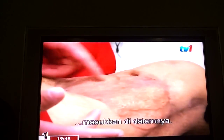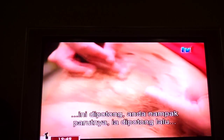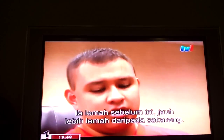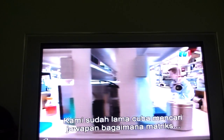This was, I guess, like a test area. Cut open my head, this cut incision, scar you see there, cut open there, packed it in. It was weak before, weaker than it is now. Since they put it in, it turned to muscle. We've been trying to figure out how this matrix works for a long time.